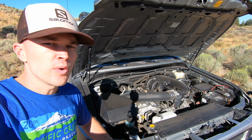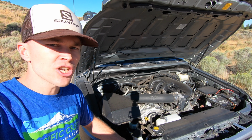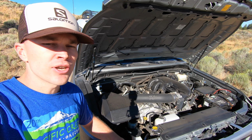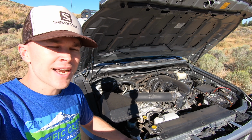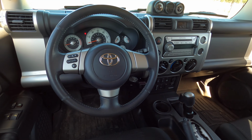And then models equipped with the full-time four-wheel drive system are paired exclusively to a 6-speed manual transmission. We see 15 in the city and 18 on the highway in early years. In later years, that increases to 16 in the city and 20 on the highway. 0 to 60 with the FJ Cruiser will take you about 7.5 to 8 seconds, and max tow capacity is 5,000 pounds.